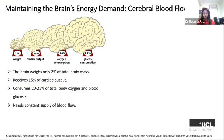So the brain is my favorite organ in the body, and it's pretty much because the brain is very intriguing and a very unique organ. It weighs only 2% of the total body mass, but it consumes quite a lot of the total oxygen and blood glucose available in the body. It uses roughly about 15% of the total cardiac output to meet this demand. So we can see that the brain is highly metabolic. It's always on. So even when you're asleep, the brain is still awake and working to regulate key body functions, which means that the brain needs a constant, steady supply of blood flow.